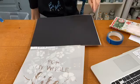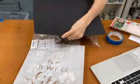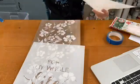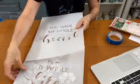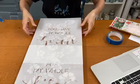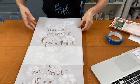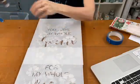All right, so we've got For My Whole Life, and the other one is You Have My Whole Heart. I'm going to position those both on the same sign. You could create 2 different signs if you wanted to, but I'm going to place these both here over the flowers, and I'm going to use a black paint.